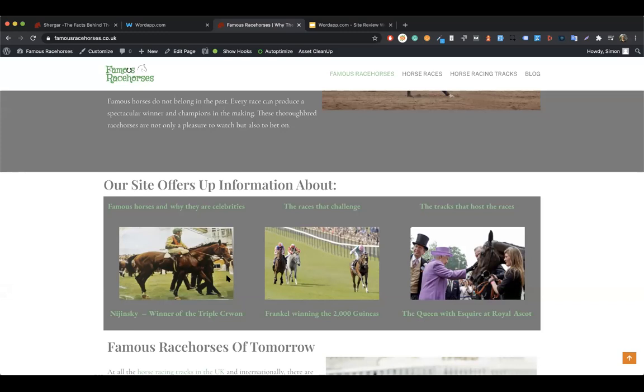And for me right now, our site offers up information. I don't even see these as links. So it doesn't look to me as if there's anything clickable here. And if I were to click anything, I would click the images. Yeah. So it'd be better putting it as a list. I would put it probably as a list, yes.